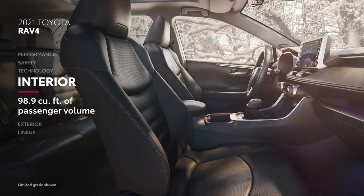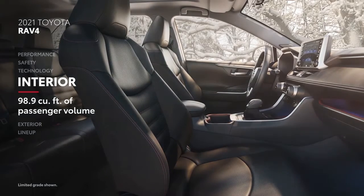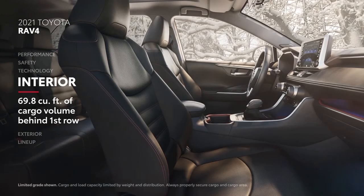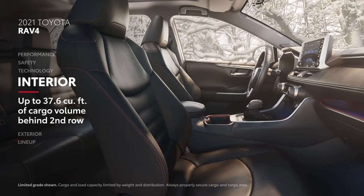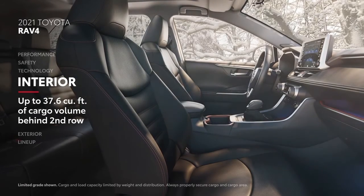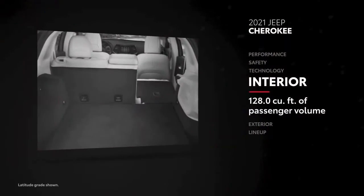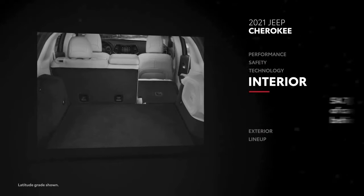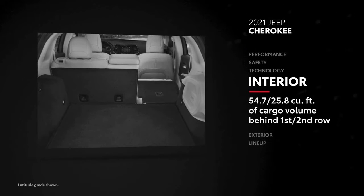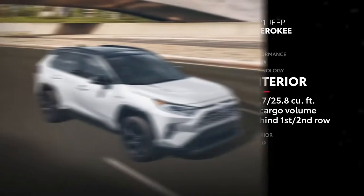RAV4 opens to a spacious interior with 98.9 cubic feet of passenger volume, including plenty of in-dash storage. And with its 69.8 cubic feet of cargo volume behind the first row and up to 37.6 cubic feet behind the second row, RAV4 always has space for more. Cherokee does have more room for all the fun with 128 cubic feet of passenger volume, but its cargo volume falls short at 54.7 cubic feet behind the first row and 25.8 cubic feet behind the second row.